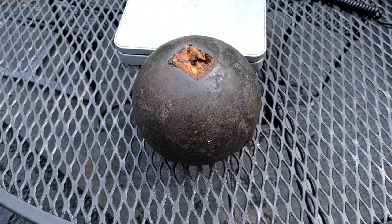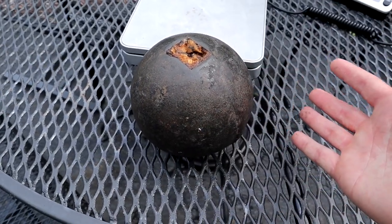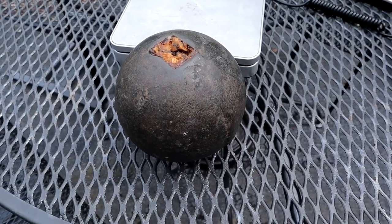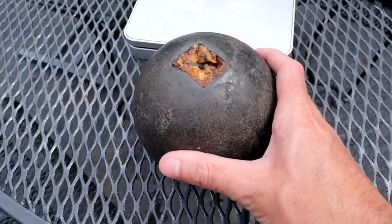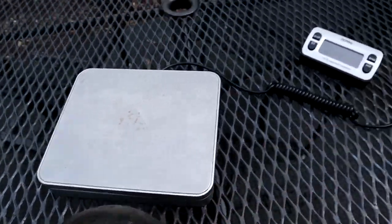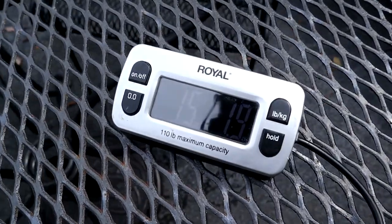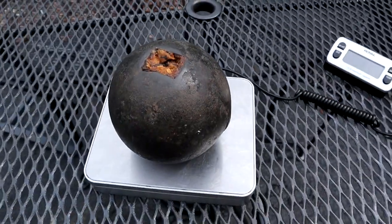What a crazy day of diving yesterday. That current was pretty strong, but I still managed to find this cannonball looking thing, as well as a pocket knife, a buffalo nickel, and an old printing plate. So, pretty good day. We're going to weigh this on the scale I have right here. At the moment, it's at 15 pounds, 2 ounces, pretty much. 15 pounds, 2 ounces.